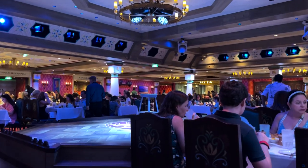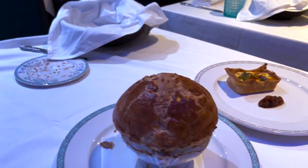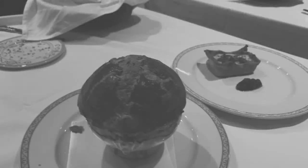So Arendelle is our restaurant for tonight and for tomorrow. So we're going to be trying a few things tonight and a few things tomorrow. Or so I thought. Remember when I said tomorrow night is pirate night? Well, I did not know that there is an entire pirate night menu for the entire cruise ship. So we're going to see the Arendelle menu first with the Frozen show, and then afterwards, we will see the pirate night menu.